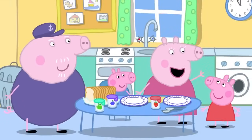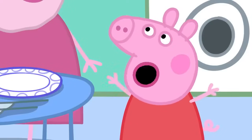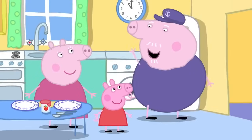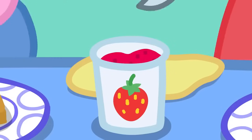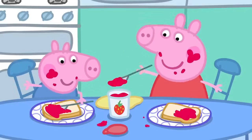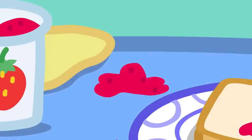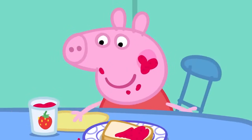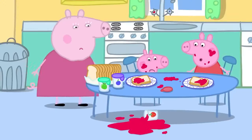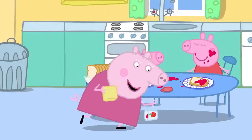Will we need anything else for the picnic, Peppa? We need a comfy picnic blanket. Can you find one, Grandpa? Aye, aye, Peppa. Oh, no. Making jam sandwiches is very messy. And cleaning the mess has made an even bigger mess. Not to worry. You can't make jam sandwiches without getting a little jammy.